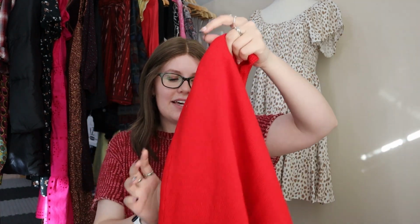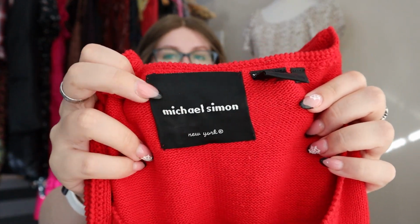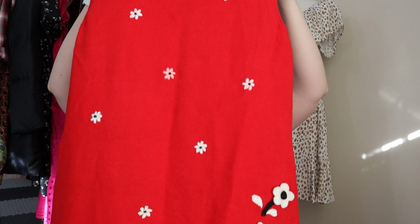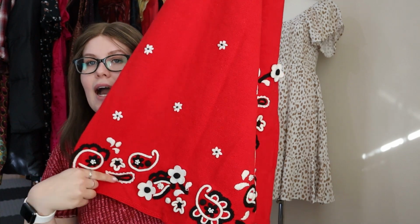This one, I was so excited to find this. I think in my last video as well, I had spoken about how a girl that I know at the bins had found all of these Michael Simon pieces, and I was so jealous. I was like, oh my gosh, I wish I was there. But I found one the next day when I went, and then I found another one just a couple days ago. So this is Michael Simon size medium. This is what the brand tag looks like, just big black bold Michael Simon. This is a really pretty red knit dress, and it's got really lovely paisley accents at the bottom.